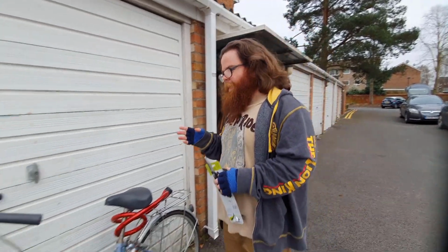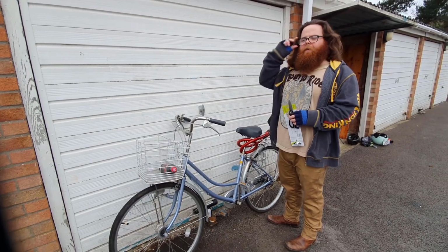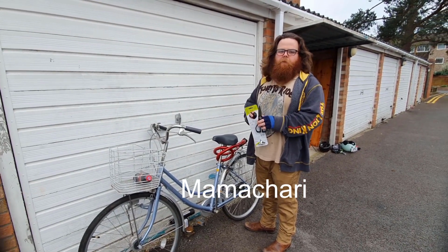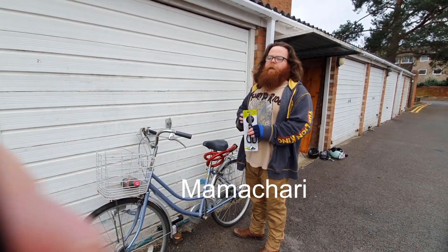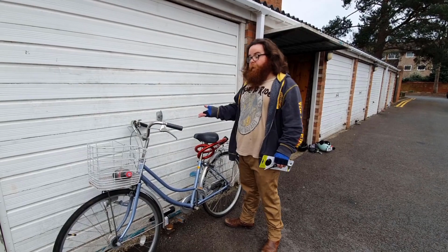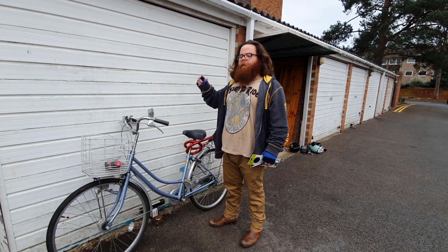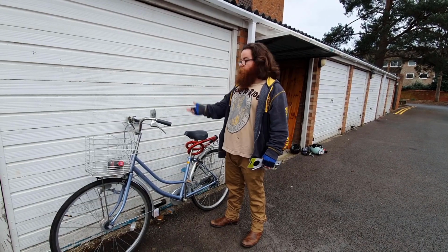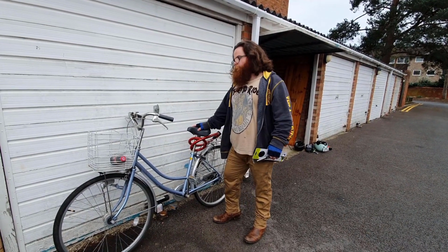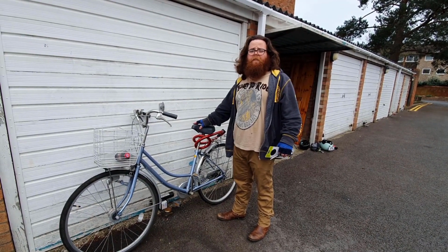So this is called a Mamachari bike, I think is how you pronounce it, but I'll put the name up on the screen. Maybe if anybody knows Japanese, you can tell me how to pronounce it. It's a contraction, apparently, of the word mama for mother, and karing, as in the sound a bicycle bell makes. And this is a utility bike which is very, very popular in Japan. It's made in China. I think the guy said that this one was from the 70s.